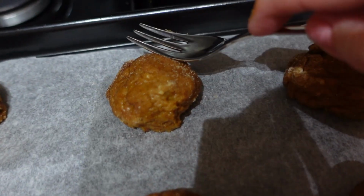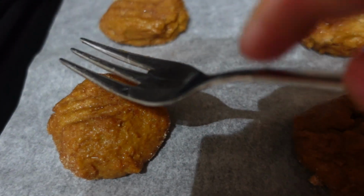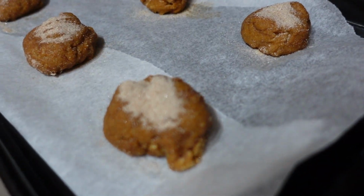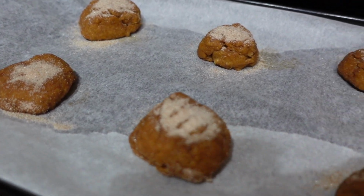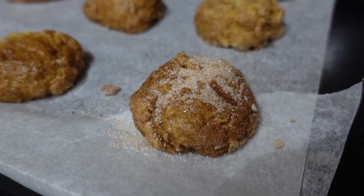Yeah. There we go. And these should be ready in about 8 to 10 minutes. I've got quite a bit of cinnamon sugar, so I've got another little tray going in. So this time I've sprinkled some of the cinnamon sugar on top and we'll see what these are like. I wish you could smell the kitchen.